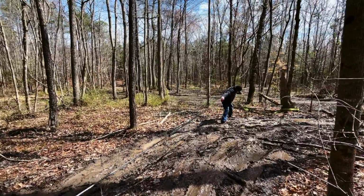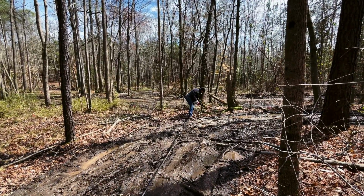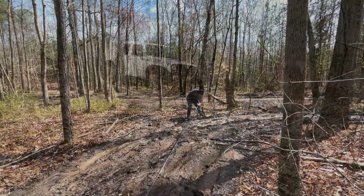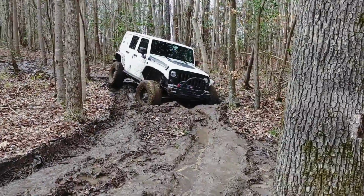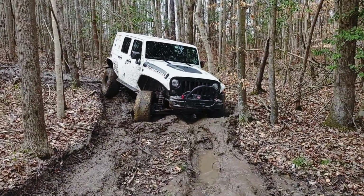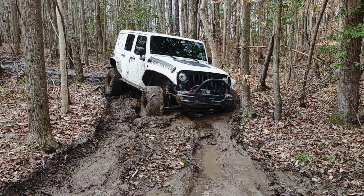All right, at this point, I have serious doubts that even a professional driver like Mike is gonna make it through here. But I do anticipate him giving it a try. Yep. All right, here we've got Mike in the Metal Cloak JKU. This is the same spot everybody's been getting stuck at. We just had a Jeep with lockers and 37s come through here and get stuck in the same spot. So I think I'll be grabbing Mike's winch line in just a second.